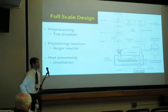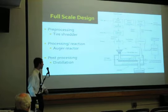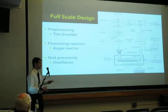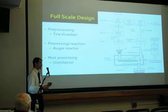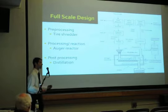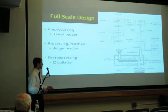This is a full-scale plant design that we came up with. For pre-processing, it goes through bead removal, which extracts the inner lining of metal inside the tire, and it is shredded and goes through a magnetic separator, which will extract all the steel from inside the tire. That way we'll have just purely shredded tire feeding into the pyrolysis machine.